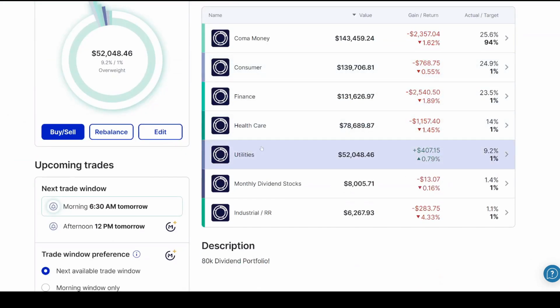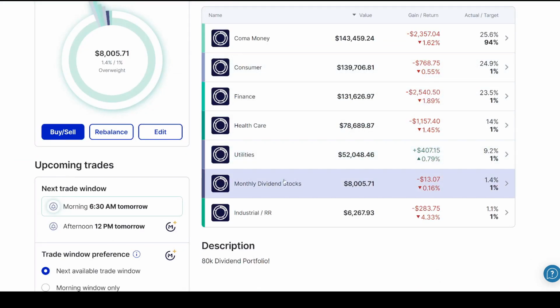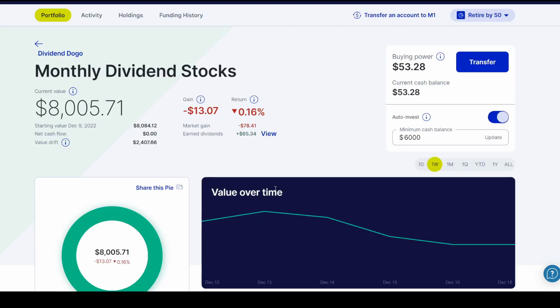I'm not really looking to invest in VST right now, as they're still pretty expensive from where they were when I was buying them in 2021. But overall, doing pretty solid.